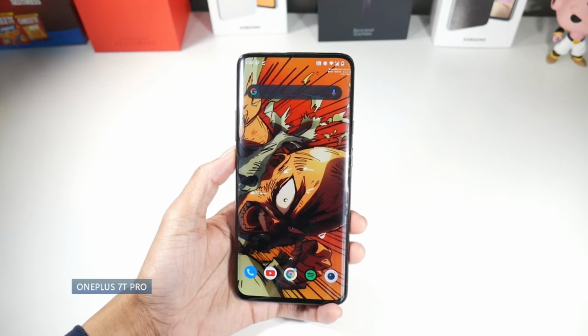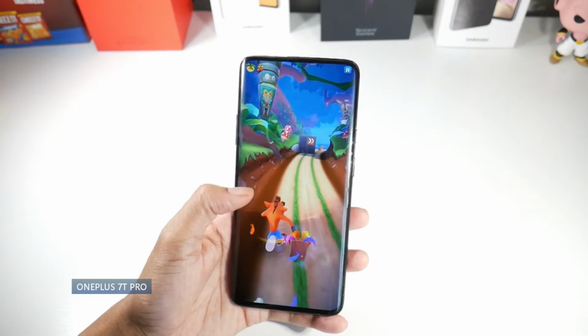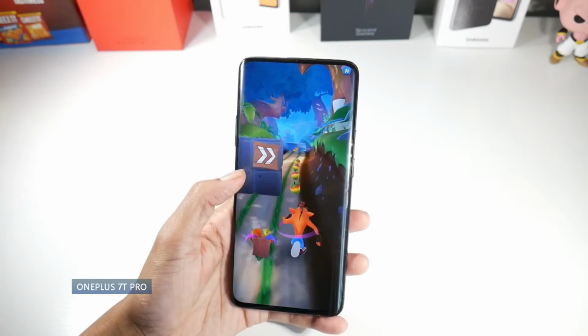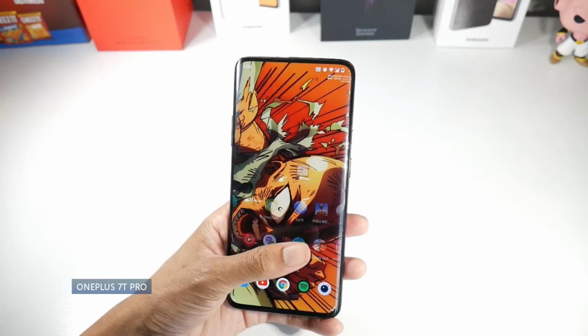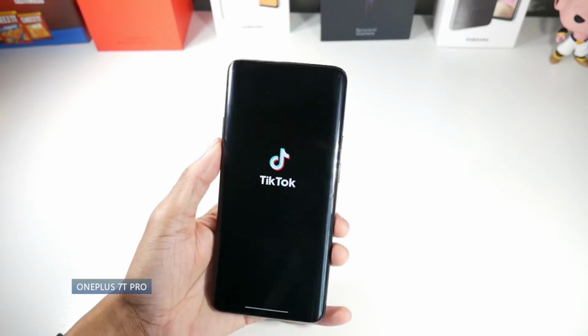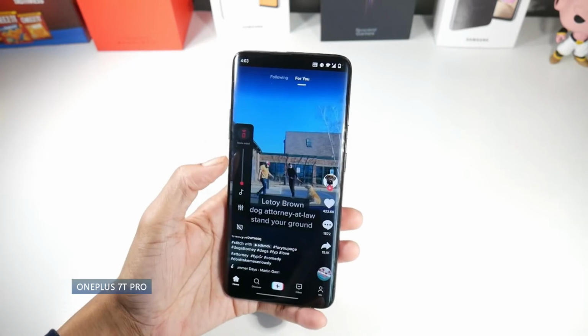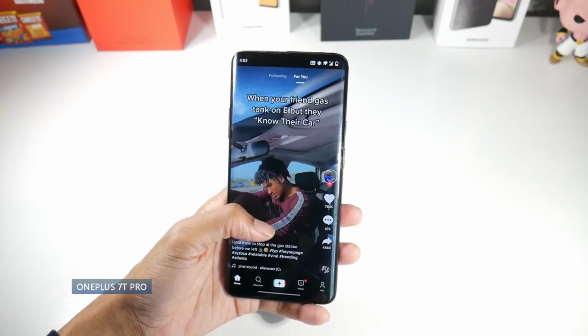You do have a fluid AMOLED 90 Hz HDR10 Plus display, and the highlight with this phone is a full display, no notch, no punch hole. Very thin bezels on here at 6.67 inches. It's 1440p, 516 for the PPI. Overall, just a beautiful display. So just zero issues with the display on here. It's a really great display.